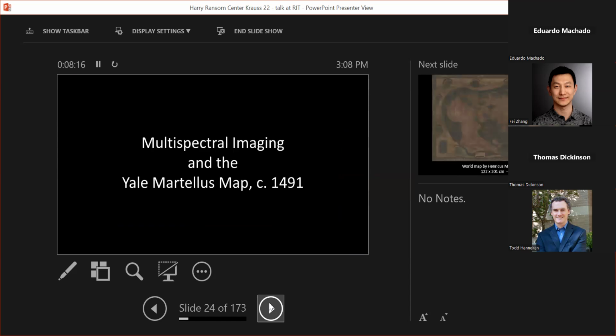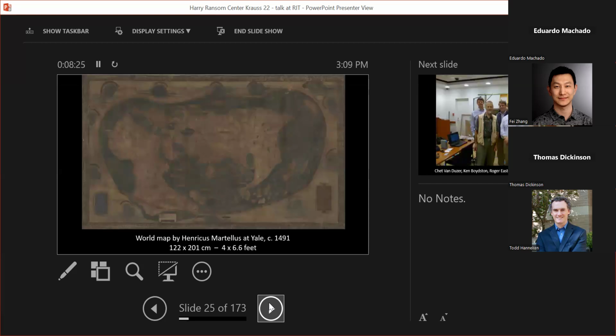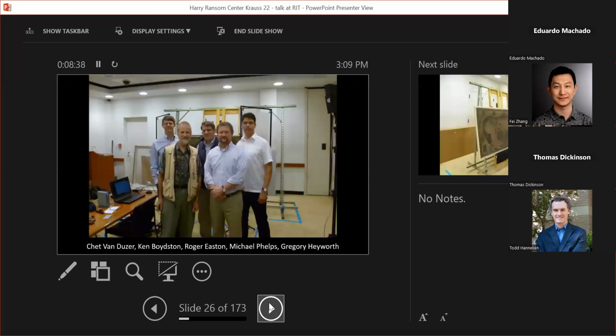So a particular map in the Beinecke Library got me interested in the imaging of cultural heritage objects. This spectacular world map by Enriquez Martellus, which, as I said, was a source that Martin Waldseemüller used in making his famous world map of 1507. So we managed to get a grant from the NEH to image the map. It's fun to see these pictures. They bring back a lot of good memories.